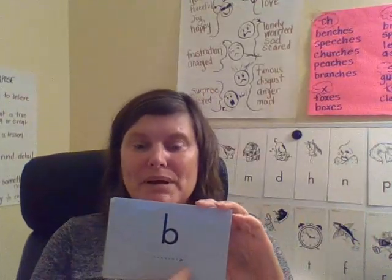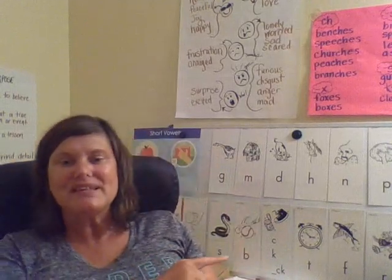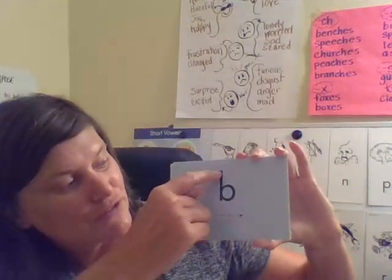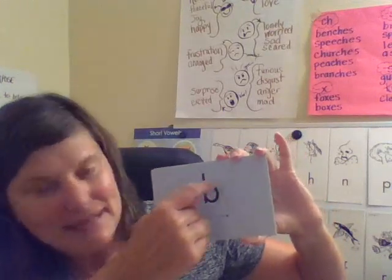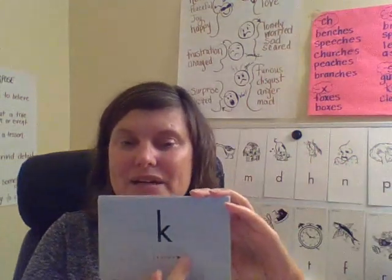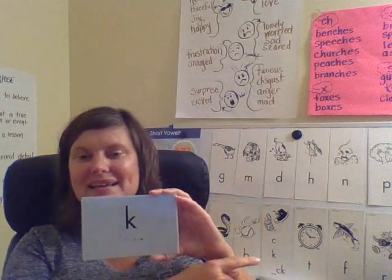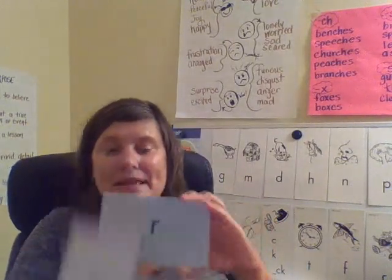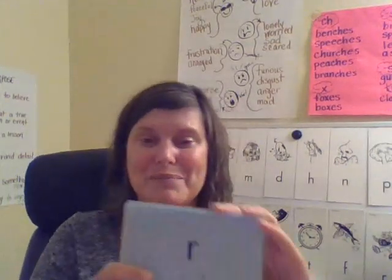B says b. Together, b. Your turn. Just like the batting ball. When you make B, first you make a stick and then the ball. It's like we have a bat and then the ball. K says k. Together, k. Your turn. Like kick the can. We have 3 different ways to make the k sound.